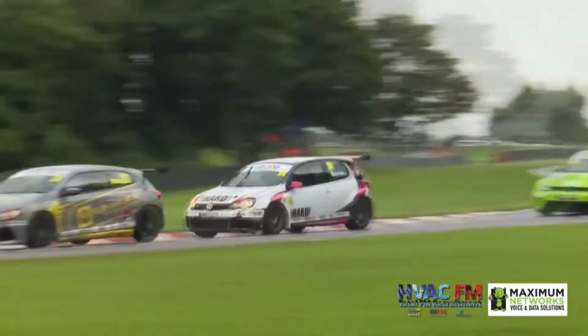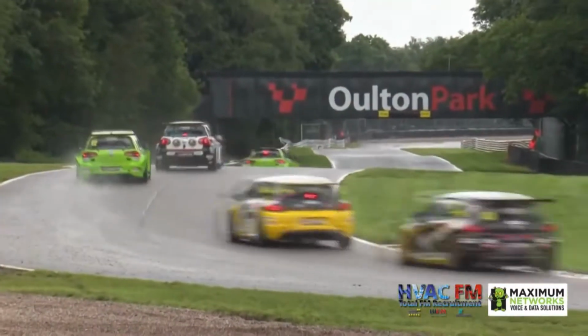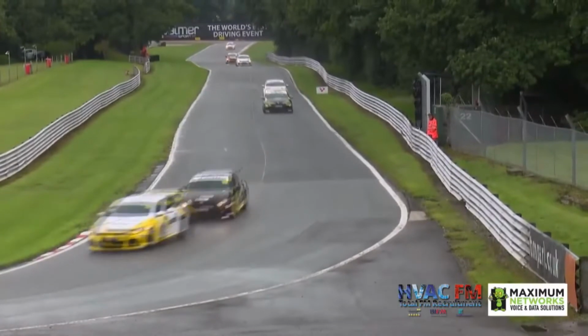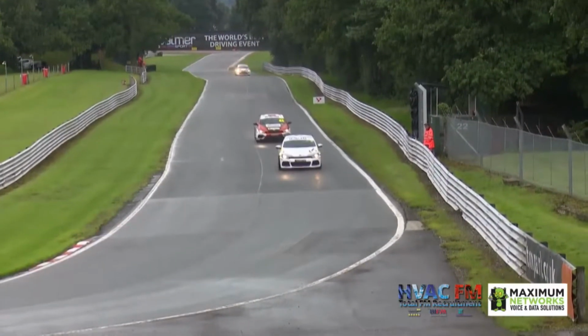Second place for Wilmot now. Brown in third, and Brown in that Team Hard car looks really competitive now. Heads out of Druid's corner, tries to get the power down and attack into Lodge, but actually it's Josh Coggan that's attacking him and looks to the inside line there as they hit the apex. Not sure if he was able to make that one work or not over the hill. No, he's still behind, so still 4th place for Coggan, and this will be frustrating him.